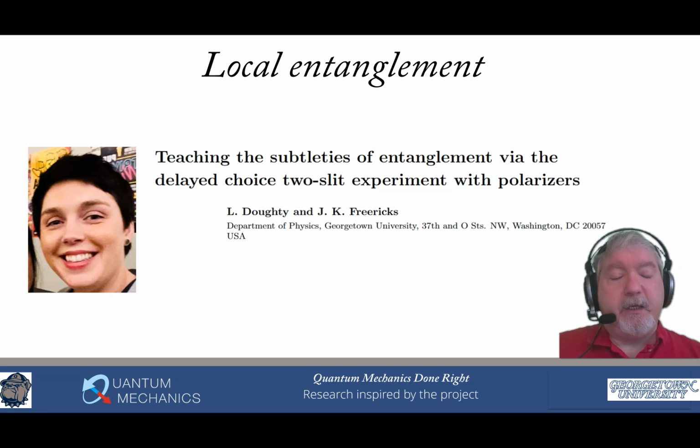Then with Leanne, we wrote a paper, again this is a conference proceedings, talking about how it's probably better to teach entanglement using a delayed choice two-slit experiment with polarizers, because there everything is local as opposed to doing it with non-locality. Now, this isn't exactly the way that I did it in the book, but we certainly talk about this in the book.